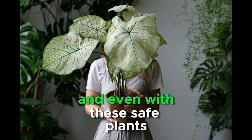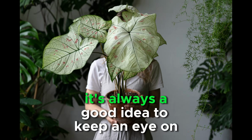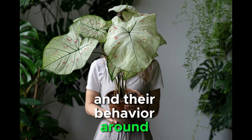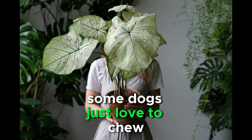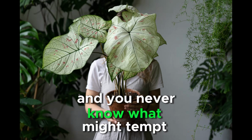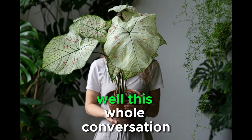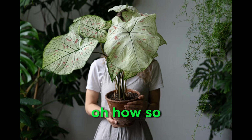Pretty much. And even with these safe plants, it's always a good idea to keep an eye on your dog and their behavior around plants. Some dogs just love to chew, and you never know what might tempt them. Good point. Better safe than sorry. Exactly. Well, this whole conversation has really got me thinking. Oh, how so?